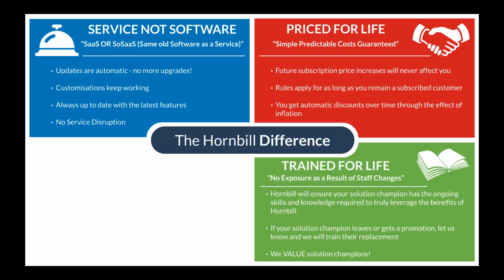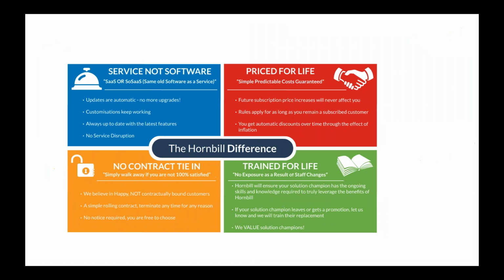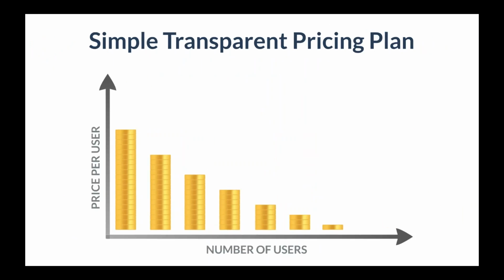Train for life is another guarantee that we offer, whereby we will train up your solution champion as part of our implementation. If they leave, if they're promoted, if they retire, whatever it may be, we will train up their replacement free of charge and we will continue to do so for the entire length of time that you're a customer. No contract tie-in. We want happy customers, not contractually bound customers, and for that reason we allow you to terminate your contract at any time without any notice, and this goes back to our core value of quality, not compromise. Why do we do this? Well, it's simple. This forces Hornbill to offer a great quality, great value service, otherwise our customers could simply leave us. How much does it cost? We offer a simple, scalable pricing model which starts at £42.50 per user per month with a volume discount applied, so the more users you have, the lower the unit cost becomes.